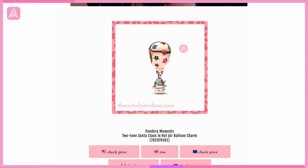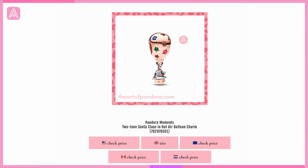Okay, on to another one of my favorites, which is our two-toned Santa Claus in a hot air balloon charm. What I love about this charm, other than the fact that we've got that gorgeous Santa Claus waving with his enamel detail with the red, waving his cute little hand in his mitten, is the stars and the crystals on the actual hot air balloon. I think it's quite a magical charm. This is the type of charm I'd get my niece for Christmas, because I just think it captures that happiness, the joyfulness of Christmas time, happy childhood memories, and Santa flying off in his hot air balloon.